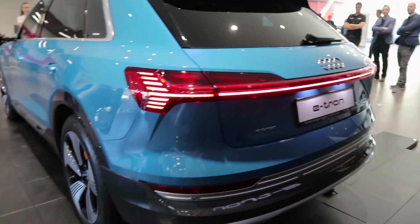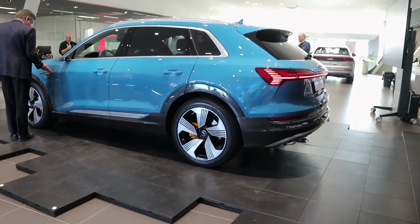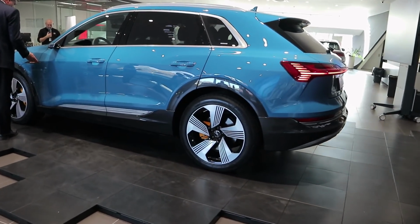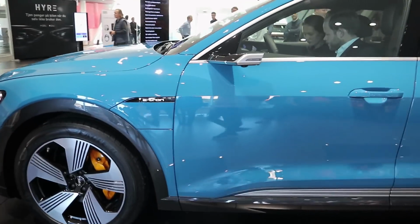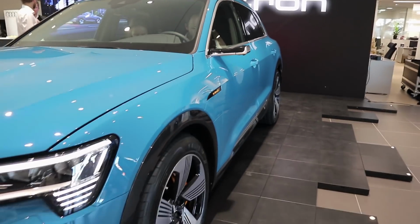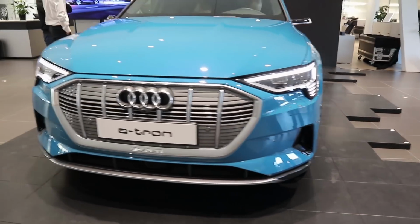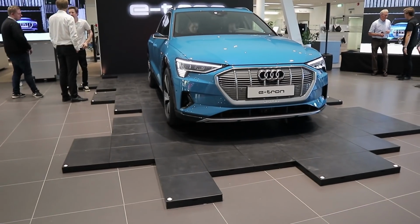Yeah, so overall, just taking a step backwards, seeing the car in full view in this color and with these 21-inch wheels, I think this car just looks rather spectacular, and those concept car-ish wing mirrors look really cool. And also the new DRL design of Audi, well, that looks awesome. So that was it, guys, the first look at the new Audi E-Tron.